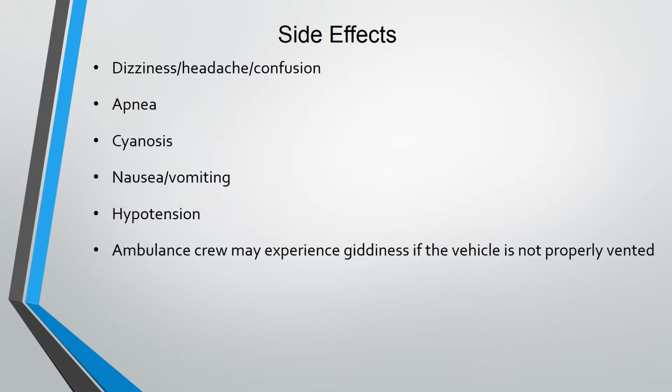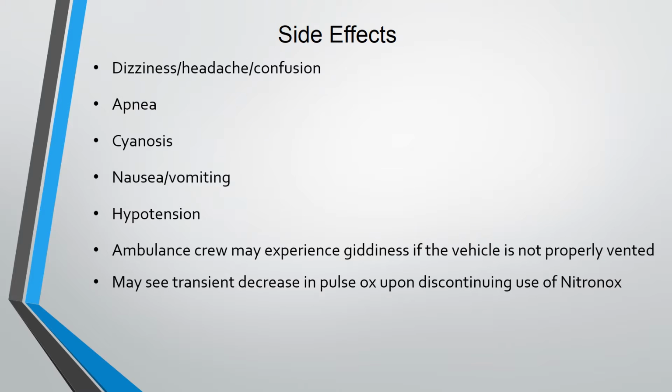Something to think about. Once you stop the NitroNox use, the oxygen saturation may go down transiently since you're taking away a pretty concentrated oxygen source. And you need to continually monitor with pulse oximetry. And I would suggest monitoring with end-tidal CO2 would be pretty smart as well.